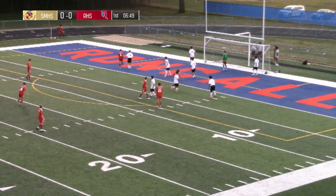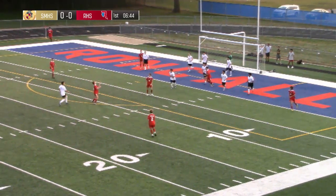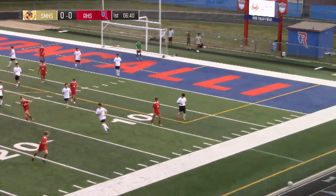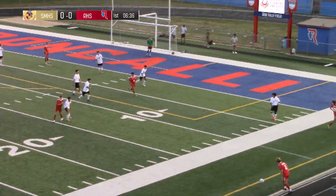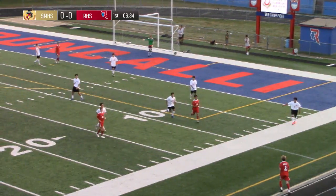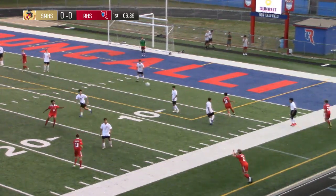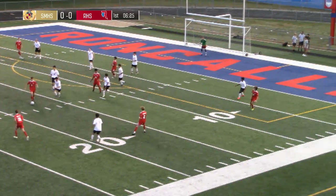Sanchez set to take the corner. Right-footed in-swinger. And the ball goes over the initial traffic out front, but it's held in. Played out, but off a Scecina foot, so it stays at that end for Roncalli. Herndon. Long throw. Finds Mahoney out front.